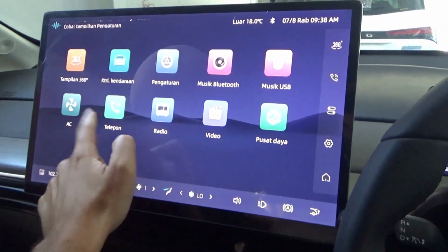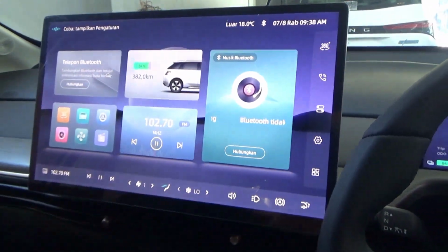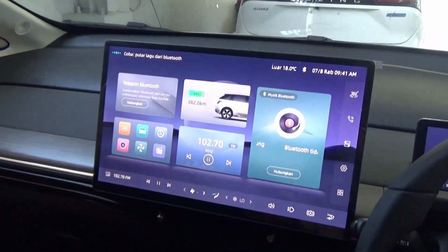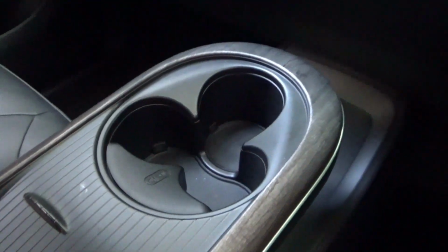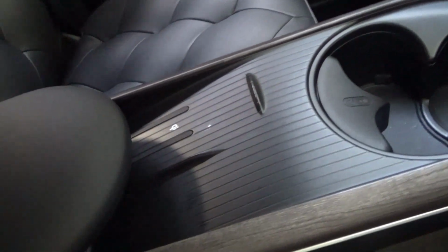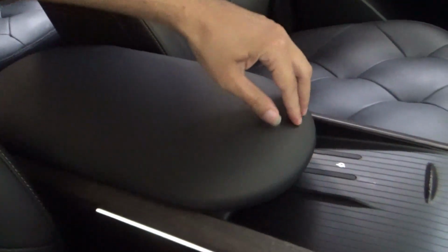The touchscreen is responsive, but it would take a long time to get used to with the important functions hidden within the touchscreen. Three cup holders, wireless charging pad, the front armrest made out of soft materials. Opening it up is a huge size storage area along with a power outlet.